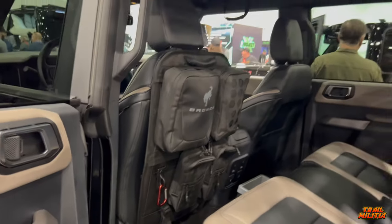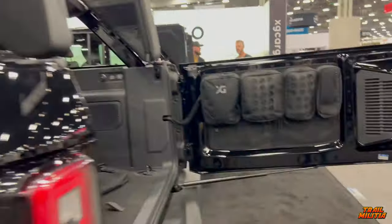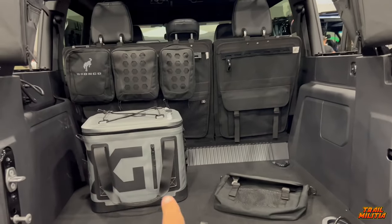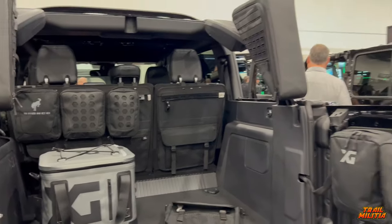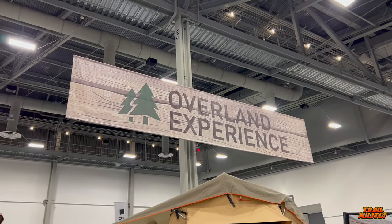Really nice, well-built bags. So yeah, we'll see what happens, man. These are really, really nice. It looks like they might be launching in June sometime. It looks like they're gonna have some sort of Yeti cooler set up also, but it's pretty dope. XG Cargo, look them up. In the West Hall, they do have the Overland Experience section.